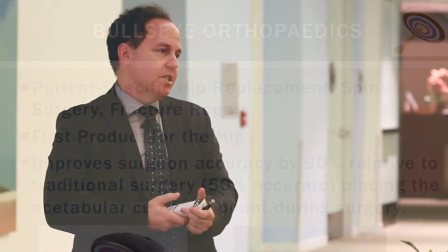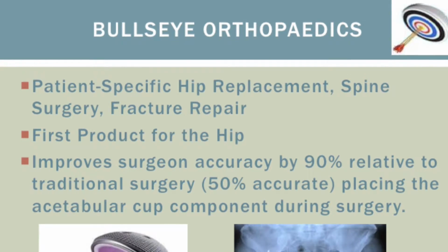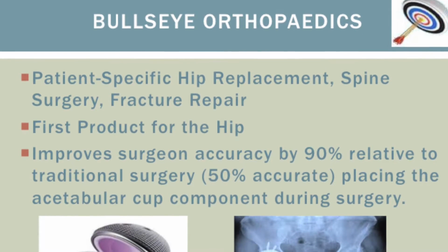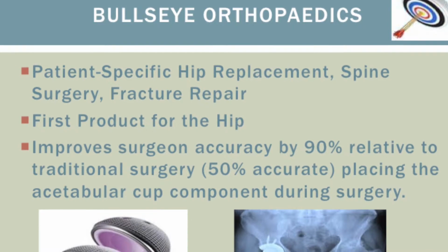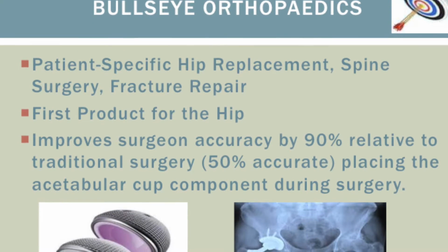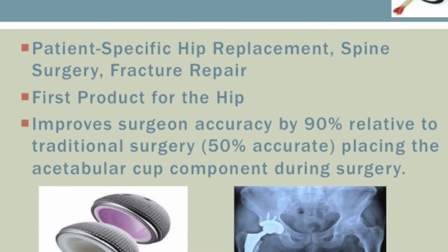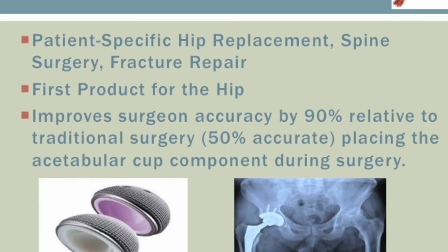And what is not well known is that when you have a hip replacement, 50% of the time when we try to put in this acetabular piece, even the best surgeons in the world, studies out of Stanford and Harvard, show that the best surgeons cannot put that device in within about 10 degrees of where we want to put it in both planes. And what that means is, instead of having your hip replacement for hopefully 30 years, you're going to have situations where they wear out 5, 10, 15, 20 years earlier than they should.